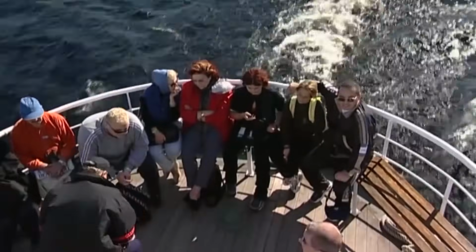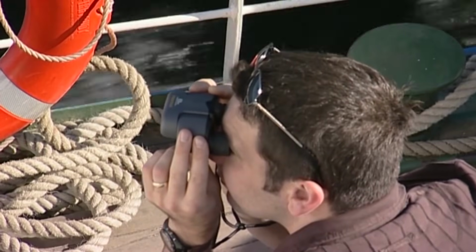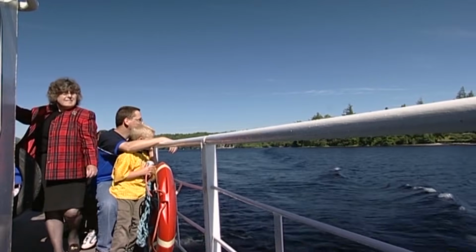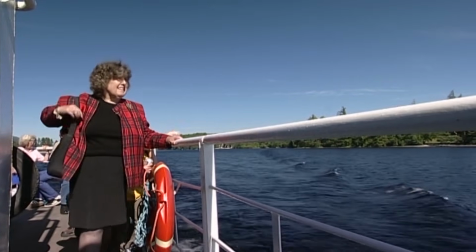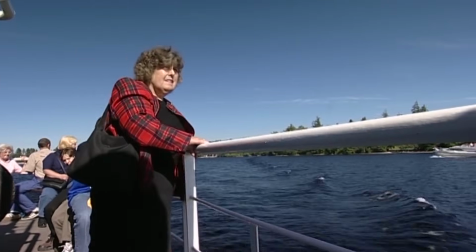Nessie seems to appear quite by chance. People have seen her when they are least expecting to. Christina McIntosh Palmer had grown up by the loch and had never seen anything to make her believe that the mystery could be true. All that changed in June 1998.